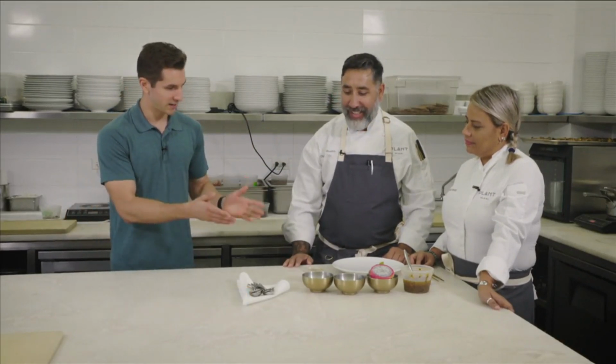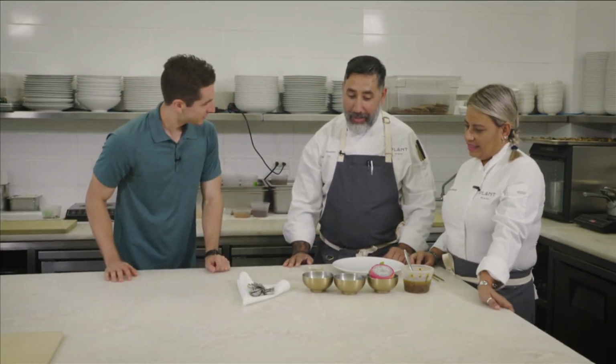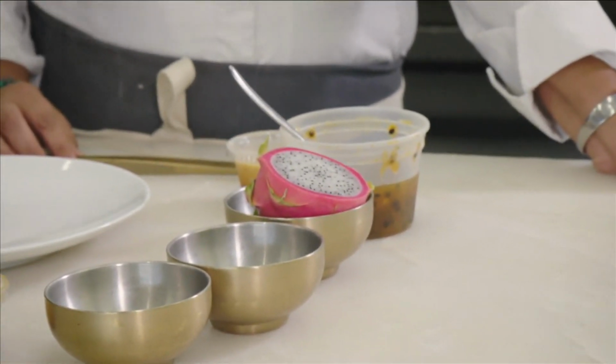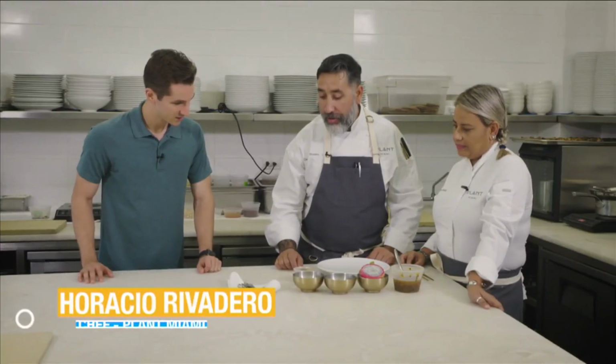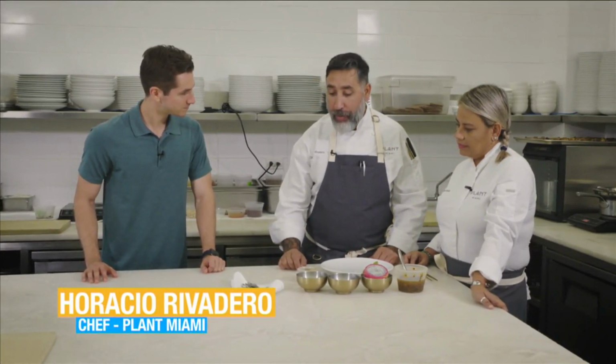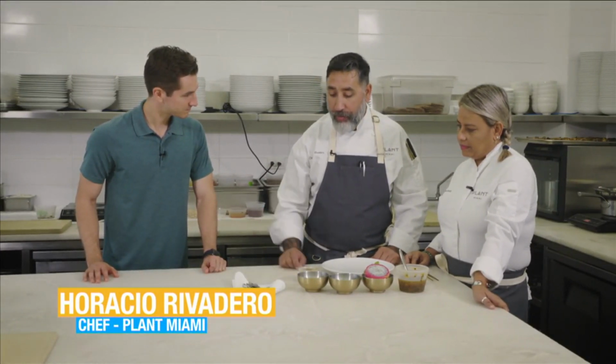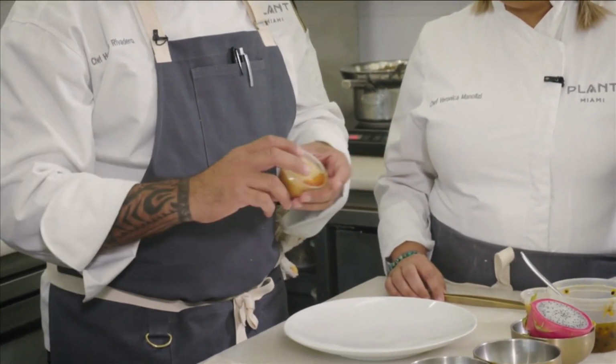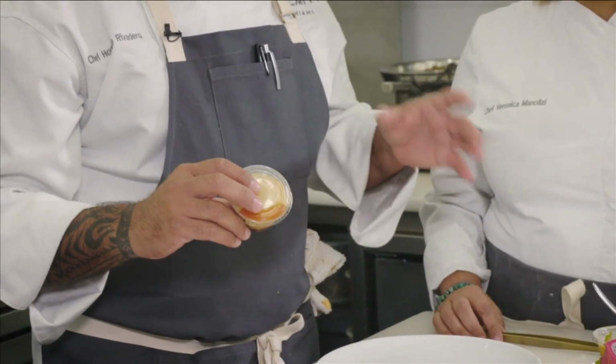And what are we making here? That looks like it's from another planet. Yes, but it's from this planet, okay? So what we're gonna make over here is one of our signature desserts. And again, we get inspired from this beautiful city. And we have over here something we really love in this city, which is the flan. And we made it with the flavor of passion fruit.